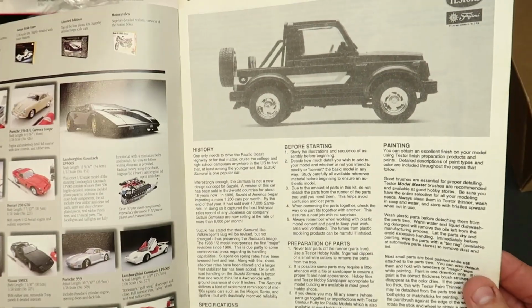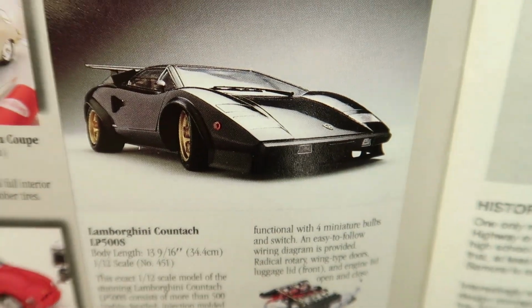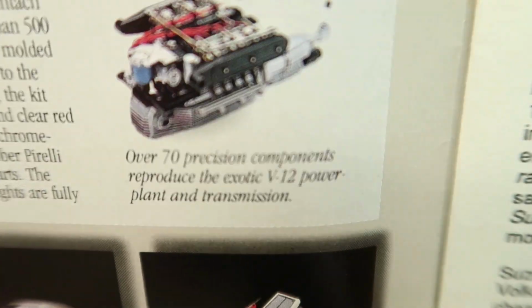But, so this is a pamphlet. Oh man, check that out. 1/12 Lamborghini. Probably was a Fujimi. Ginormous. Wow.